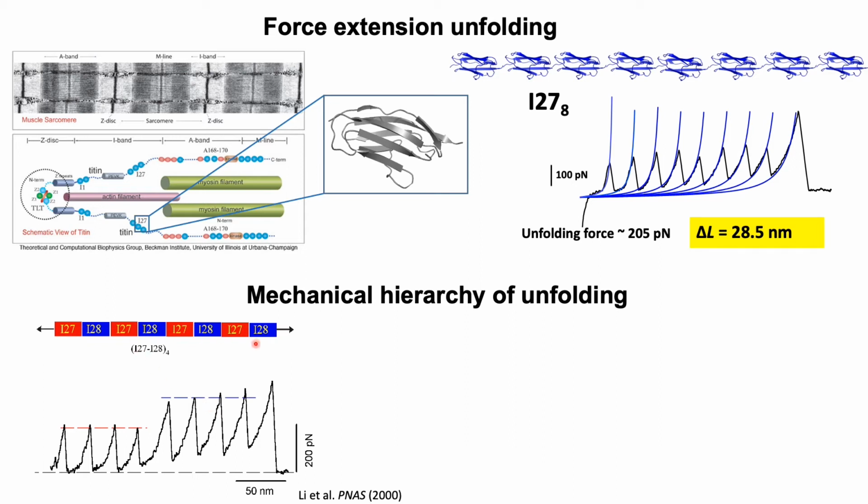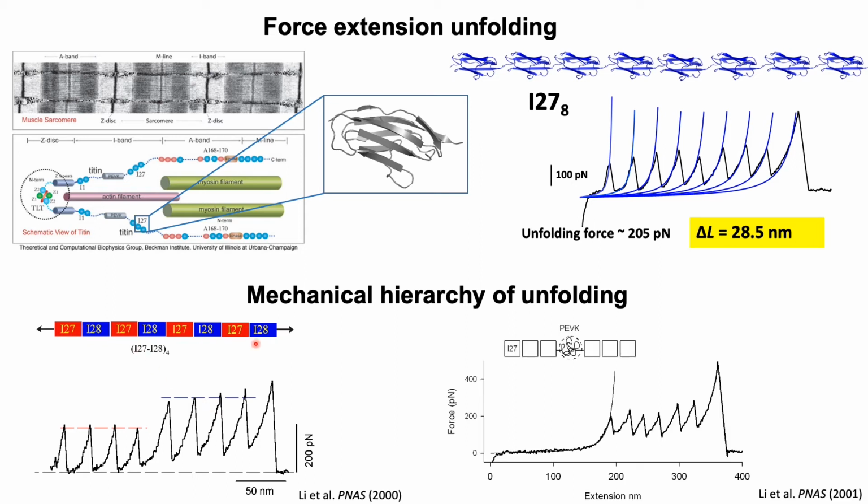And an extreme case occurs when an intrinsically unfolded protein is intercalated, such as the PEVK region of titin, within the polyprotein chain. In this case, when the polyprotein is stretched under force, such intrinsically unfolded protein, devoid of any mechanical stability, would unfold first, which means that it doesn't oppose any resistance to the pulling force, followed by the unfolding of the mechanically resistant modules, which will be these ones here, occurring at higher forces.